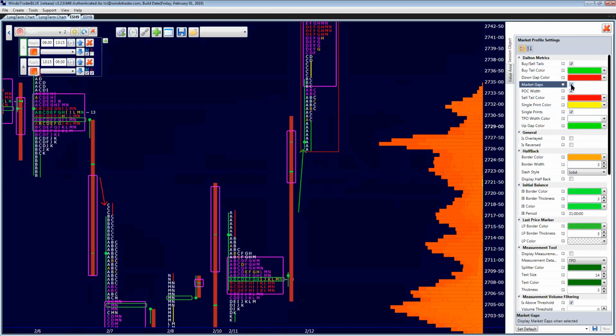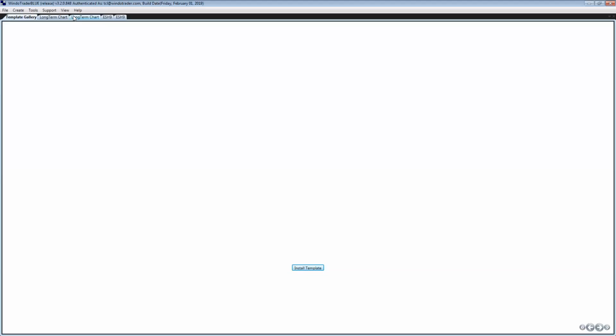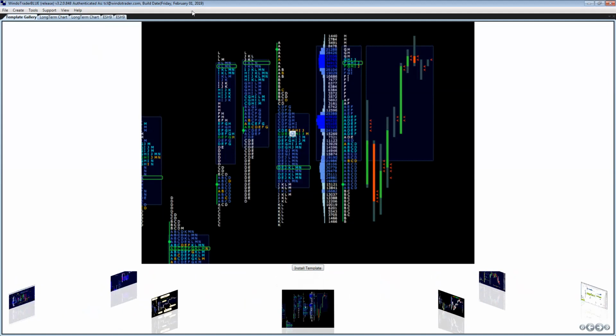Someone was asking, and I can answer this for both of us, can you import templates into the integrated Photon and WindowTrader platform? Absolutely. Some clients who worked with us in the beta were already able to use their templates from their current WindowTrader Blue. I was going to show here, just go to View, Template Gallery, and here are the displays. You just rotate them around till you find one you want to look at. If I want to use it, I just install the template.